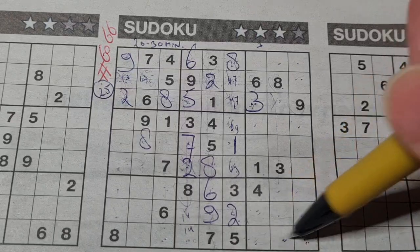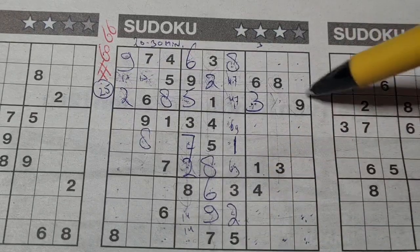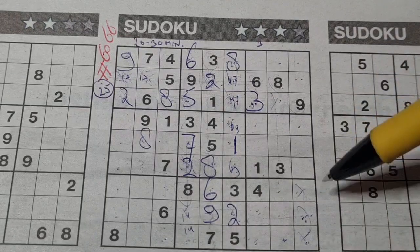8 missing numbers in this big square. One of the missing numbers is 9. We have a 9 in the last column, so no 9 in these 3 boxes.